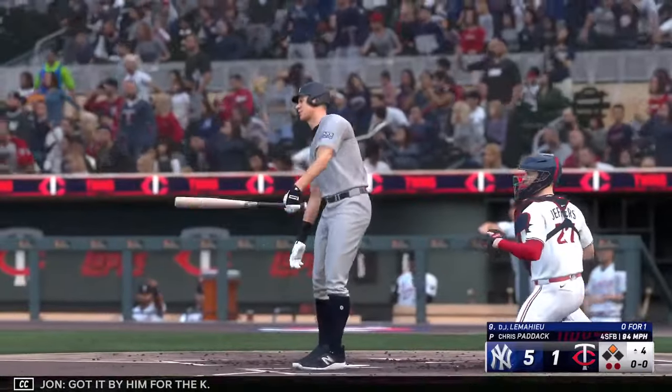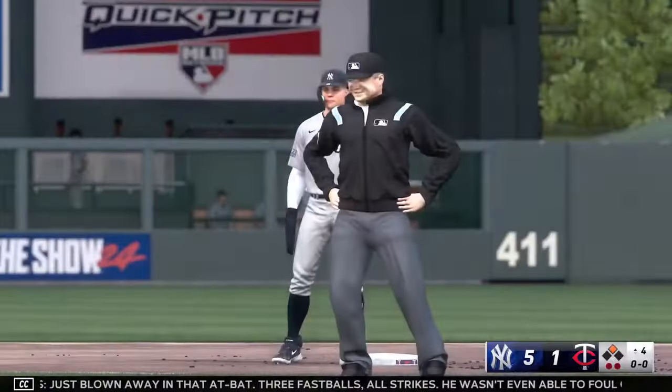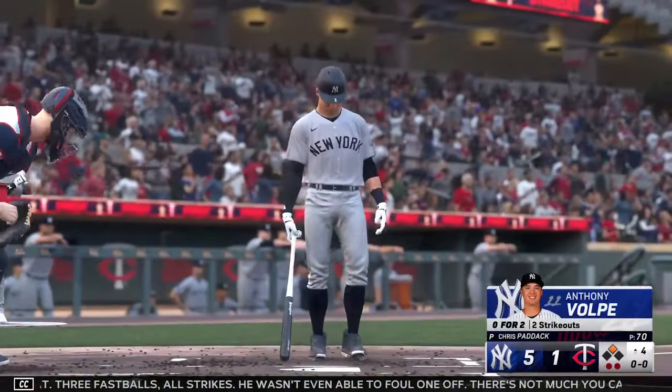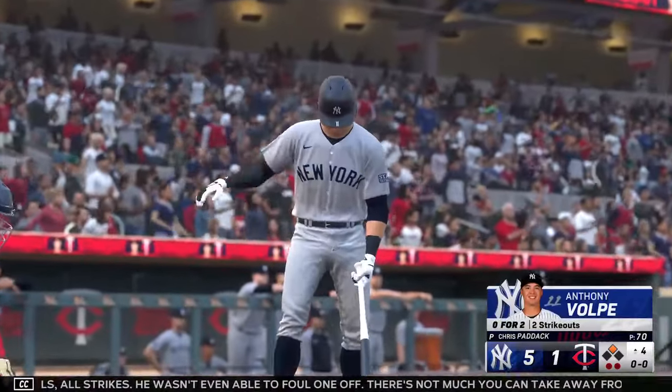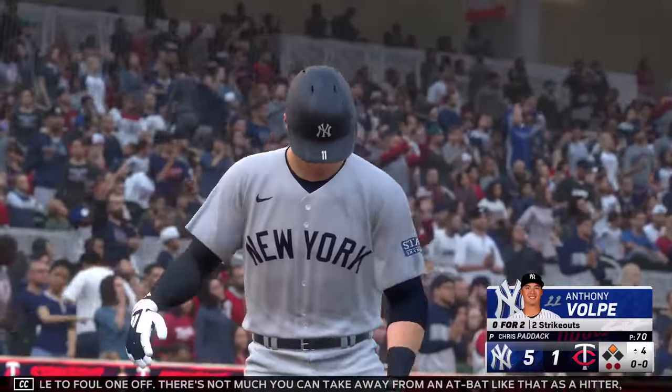Got it by him for the game. Just blown away in that at bat. Three fastballs, all strikes. He wasn't even able to foul one off. There's not much you could take away from an at bat like that as a hitter other than maybe there's something wrong with your eyes. Got to have better timing on the fastball next time.